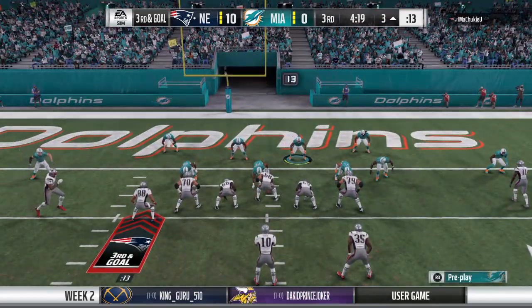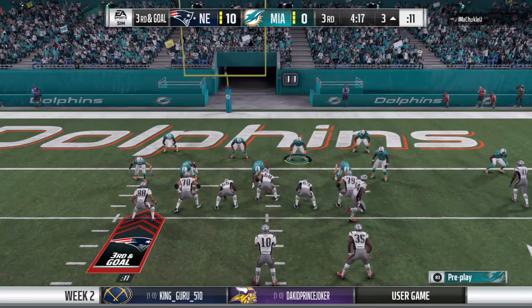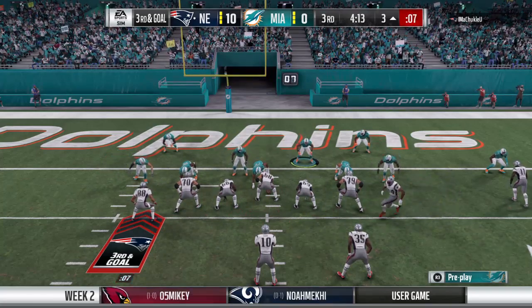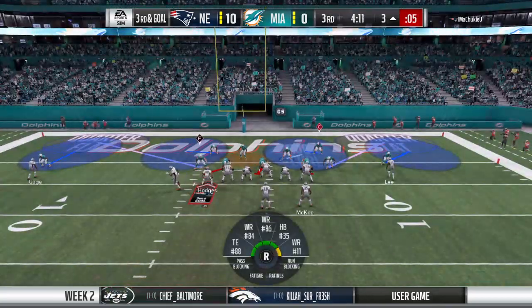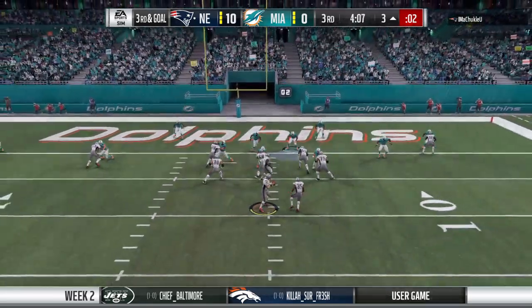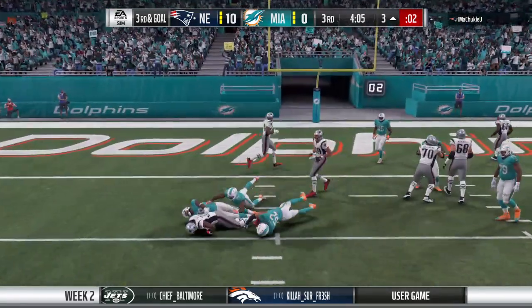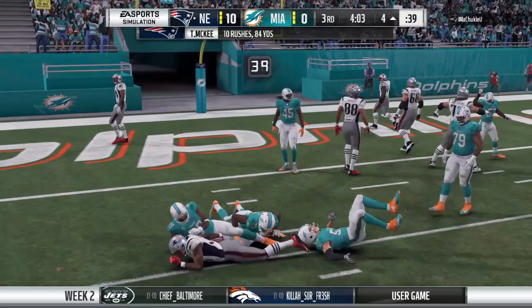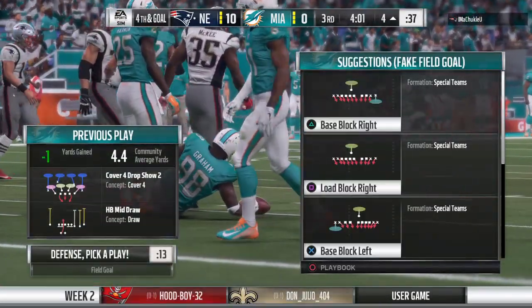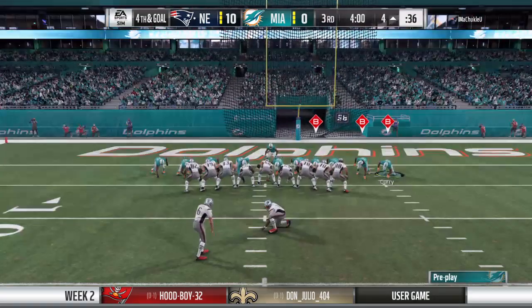Now they send a man in motion right. Now they'll put a receiver in motion left. They'll run it now out of the gun. And this one will wind up with him losing yardage back to the 4-yard line. That'll make it 4th down after a loss of 1.